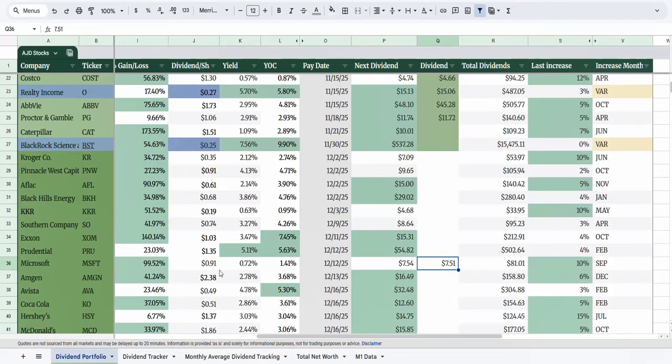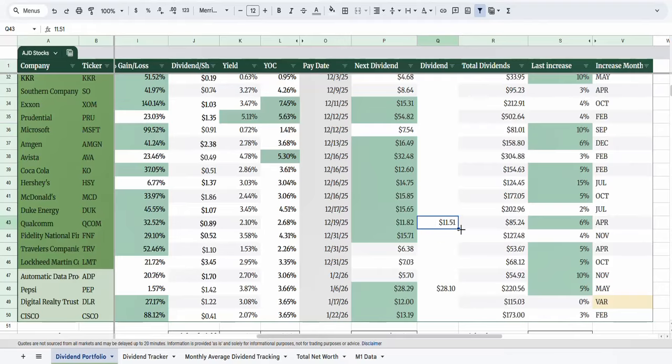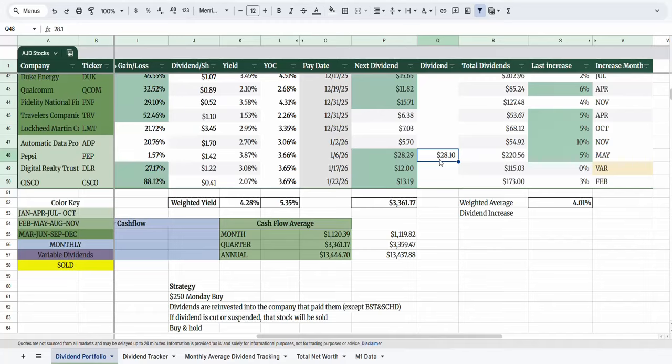Next up, Microsoft. Again, we're buying into a small yield from $7.51 to $7.54. Qualcomm moving from $11.51 to $11.82. Pepsi moving from $28.10 to $28.29. And we'll look at the monthly cash flow average moving from $1,119.82 to $1,120.39. The quarterly moving from $3,359.47 to $3,361.17. And then the annual, it's like the annual paycheck here, or annual salary, moving from $13,437.88 to $13,444.70. So we're going to take that new monthly cash flow average of $1,120.39.